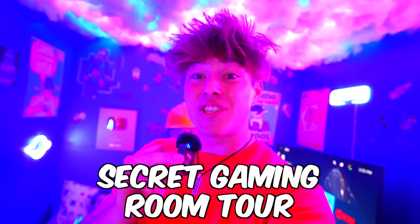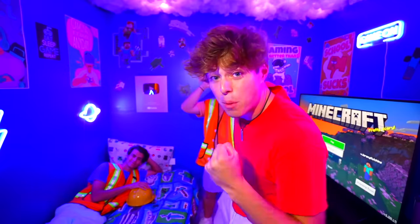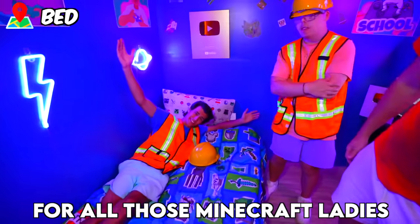And we just completely finished decorating the room, so let's give you guys a tour. We can't be loud though because school is starting in 10 minutes. I have to be extremely quiet while giving this tour, but here is our Minecraft bed. For all those Minecraft ladies. Oh my God.